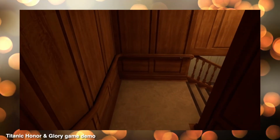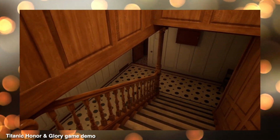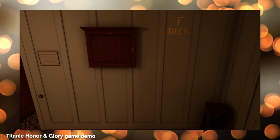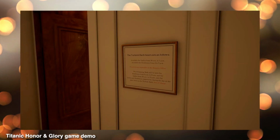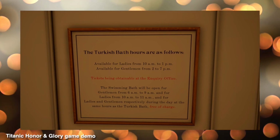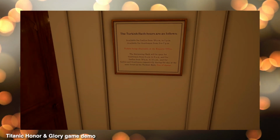So what we're looking at here is the Titanic Honor and Glory animation. As you can see, you would have to go all the way down to the bottom of the ship. We're going all the way down to F deck. Here we see the entrance to the Turkish bath complex. Here we see some signage explaining who is allowed to use the facilities at what times.